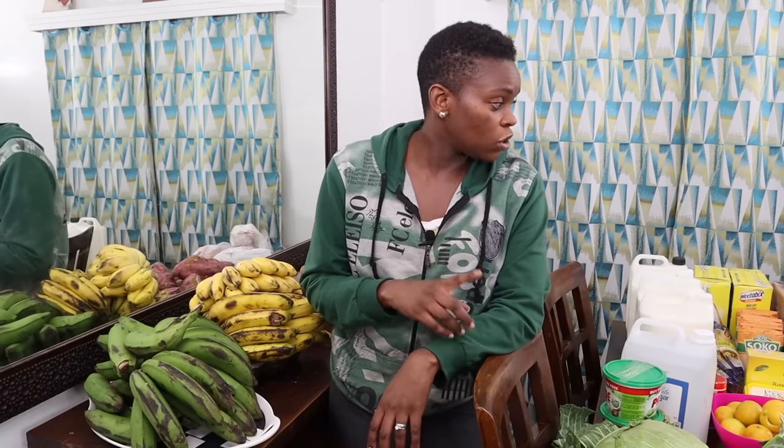The price was a bit high because normally that same bucket I could buy at 600 or 550. But even for 650 shillings, I thought it was okay. And they're going to take us like a whole month. So, yeah. I think basically that is all I bought at the market.